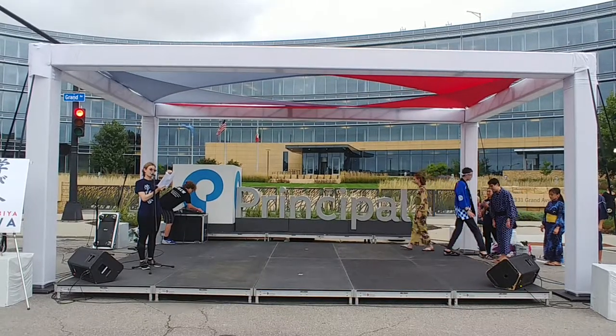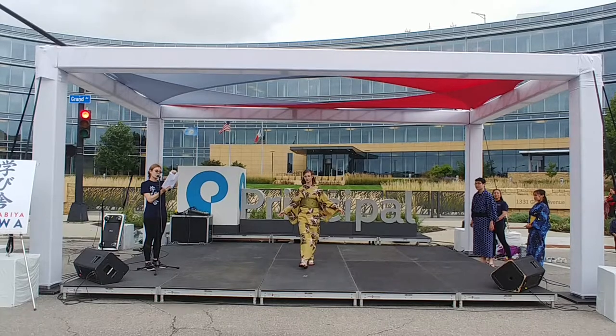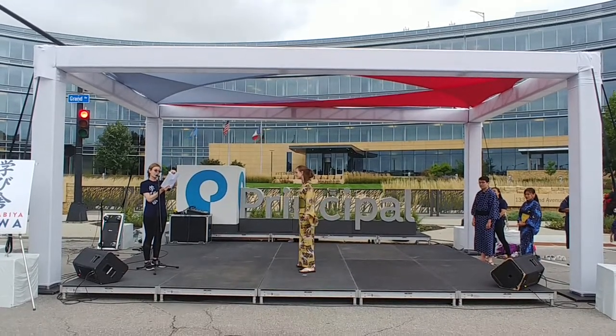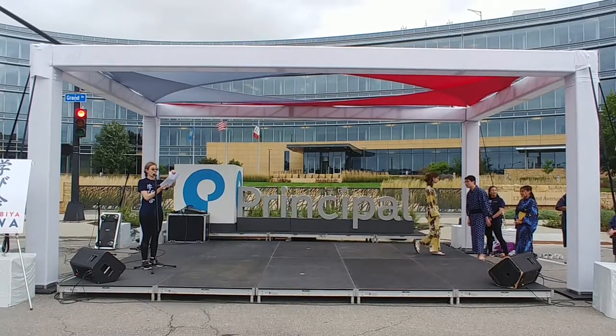Next is Reagan Peterson. She is wearing yukata, the kimono for summer. Kimono are usually made of silk, but these are made of cotton. The pattern that she is wearing is the image of the sunset and dragonfly, which, as I said before, is a lucky charm.